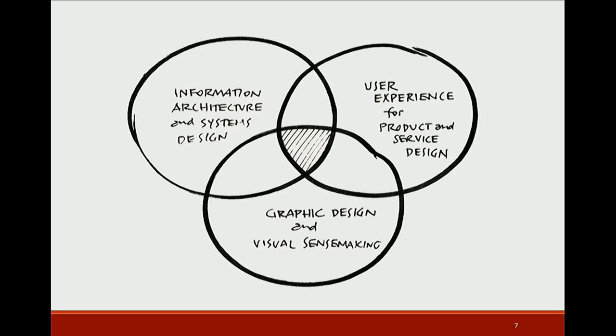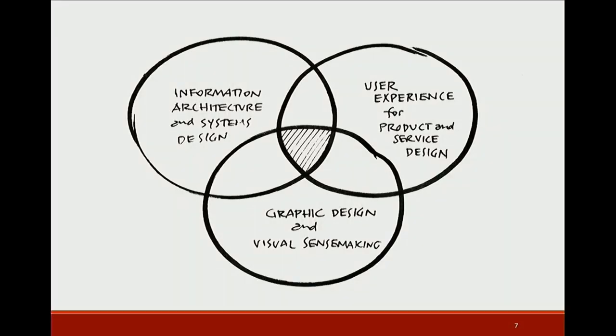I entered the digital space by coming into information architecture and figuring out the nonlinear information experience as it meets human behavior and cognition and so forth, and looking at systems. Then as the field got more mature, I came into user experience design and the rise of service design and digital products, and that's really been where I've been for the past 10 or 15 years.